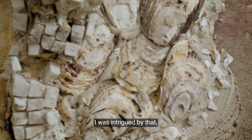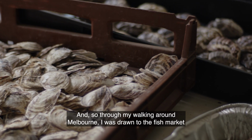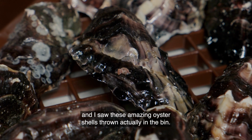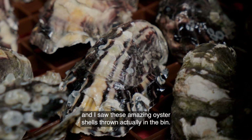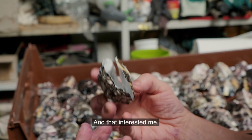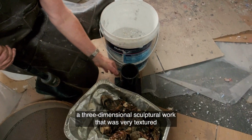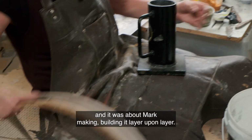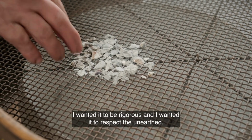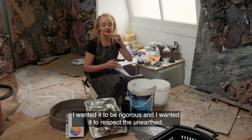I was intrigued by that, and how do I create place and site? And so through my walking around Melbourne, I was drawn to the fish market, and I saw all these amazing oyster shells thrown actually in the bin, and that interested me. I wanted to build a 3D sculptural work that was very textured, and it was about mark making, building it layer upon layer. I wanted it to be rigorous, and I wanted it to respect the unearthed.